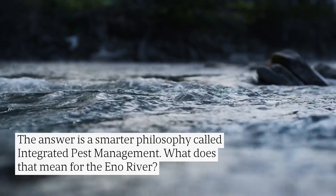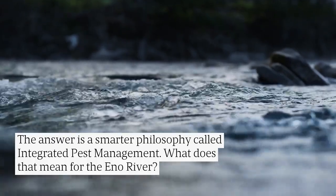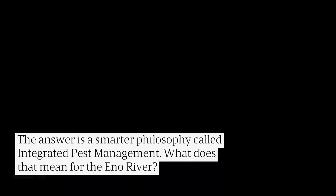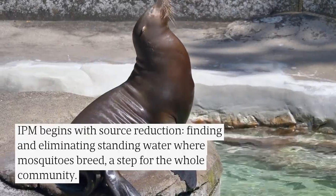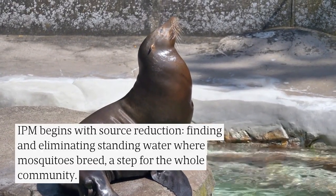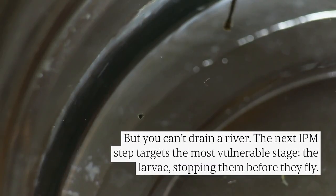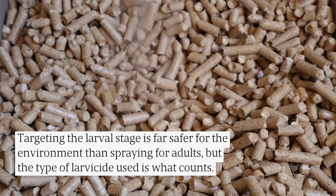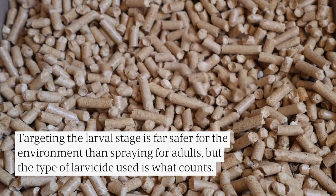The answer is a smarter philosophy called integrated pest management. What does that mean for the Eno River? IPM begins with source reduction, finding and eliminating standing water where mosquitoes breed, a step for the whole community. But you can't drain a river. The next IPM step targets the most vulnerable stage, the larvae, stopping them before they fly. Targeting the larval stage is far safer for the environment than spraying for adults.